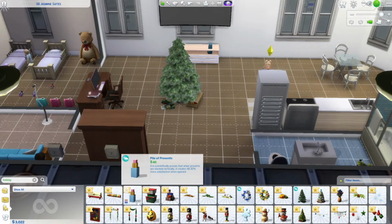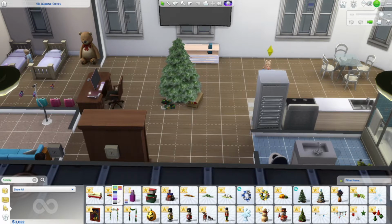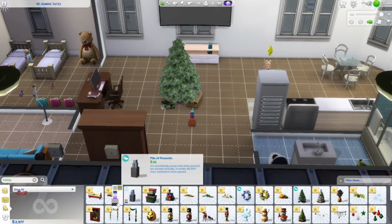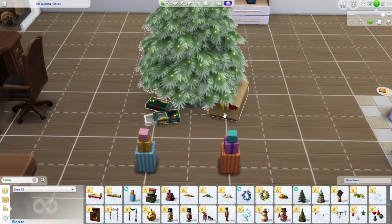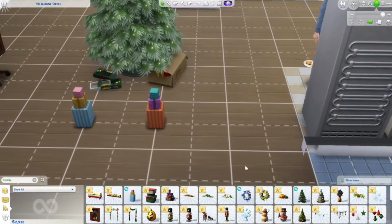I think we're just gonna do a small pile of presents, because you're only allowed to open so many gifts at a time anyway. So I'm gonna do this one, and then we'll get one more. Ooh, black. I don't want a black one. Here we go. Blue and some orange and some purple. That looks cute. I don't know if those gifts are actually able to be opened, or if they're just part of the decor thing.